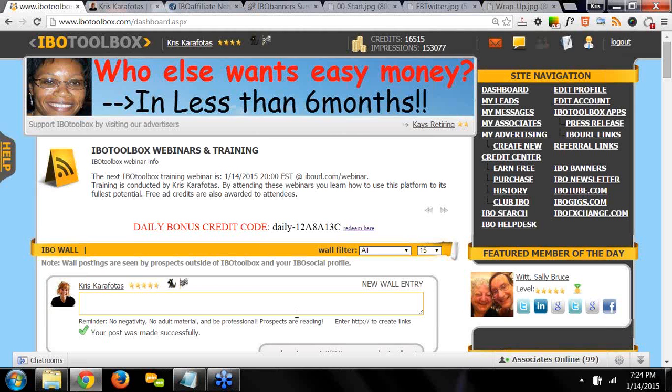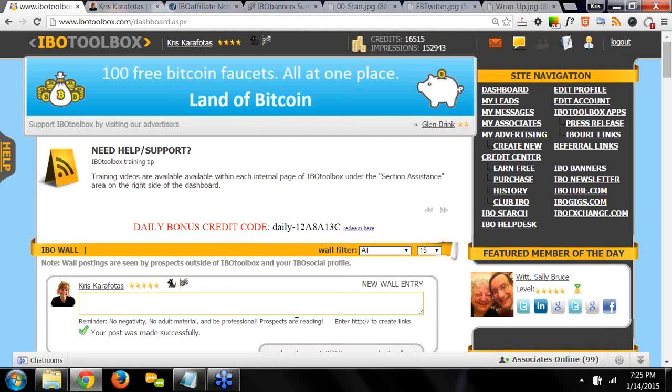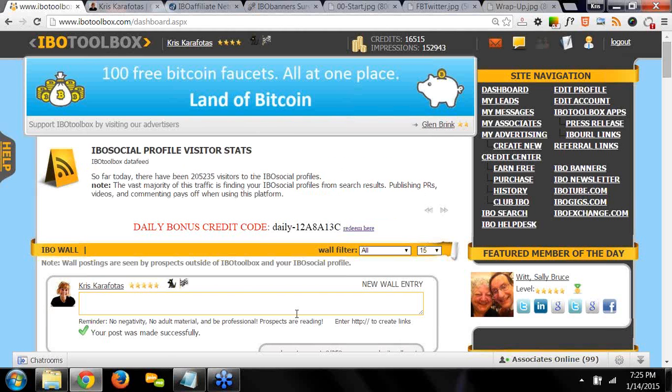So here's what I want you to do. I want you to think of IBO Toolbox as your back office, because out of all the family of websites that IBO has, that's really what IBO Toolbox does, because it's the workhorse of the family of websites. It's where you're going to enter in all your information. You're going to do your press releases. You're going to set up your IBO URLs. You're going to write messages to your associates. You're going to set up your advertising. You're going to get credits, earn credits. You're going to purchase credits. All that is done here within your back office, okay? You're posting on the wall.